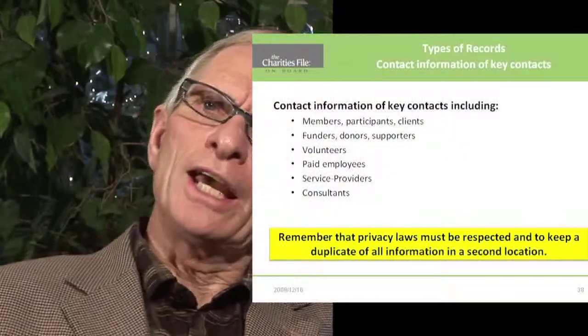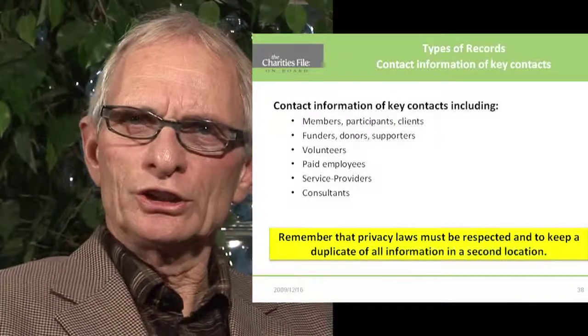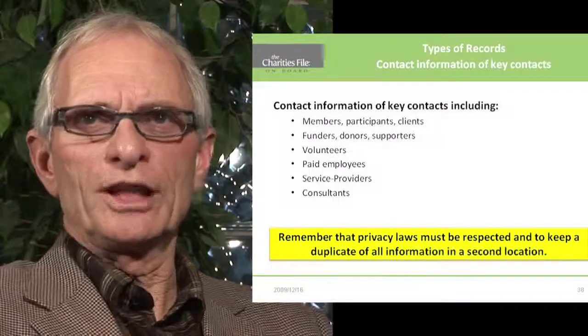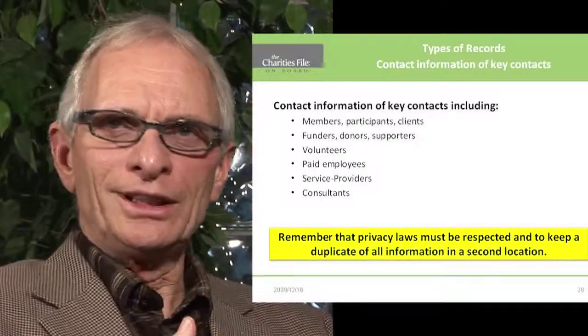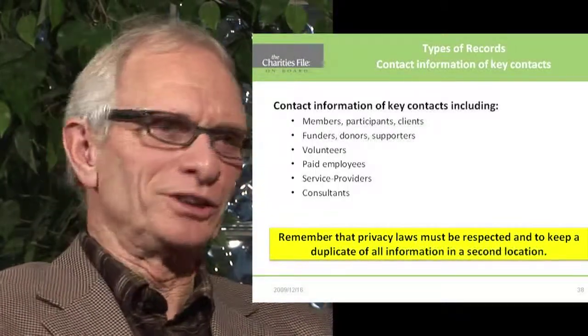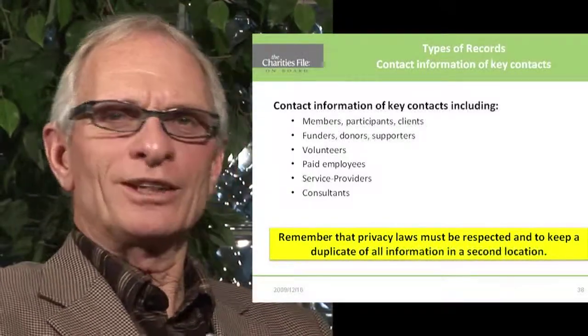Information about contacts that are relevant to the organization should be kept. This really is an efficiency issue. Members, participants, clients, for example, if you're looking at marketing other events, to have all of this contact information in a searchable manner is really important in terms of ease of communication. Funders, donors, supporters. If you're running a gala, then you're sending out information to all of these individuals. If you do it on an annual basis, then it's important to have all of this updated contact information for invitations, etc. Volunteers, paid employees, service providers, consultants. Again, respecting privacy laws that do exist, but it's important to have all of this information there to facilitate communication.